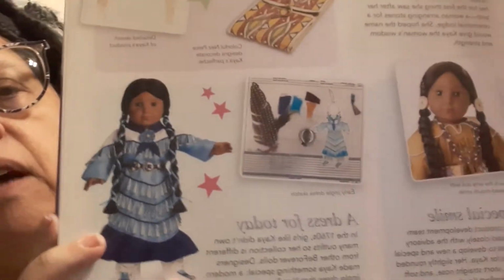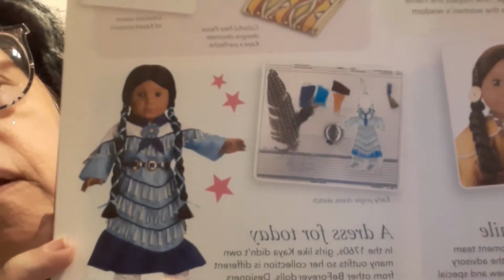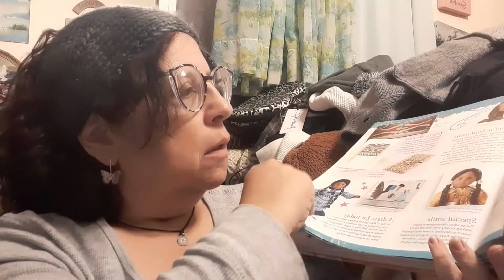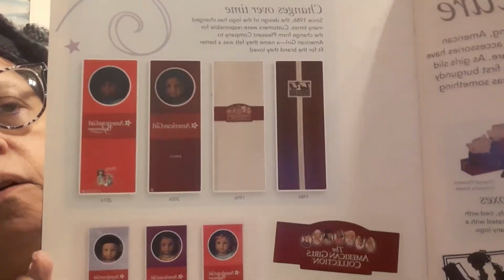I'm not definite on that. I've not seen it in person, but it is an amazing outfit. They really took their time with Kaya. And then the design of the packages, how the boxes have changed throughout the years.